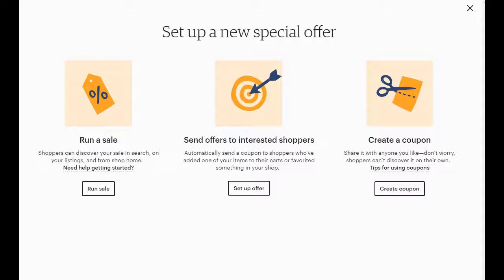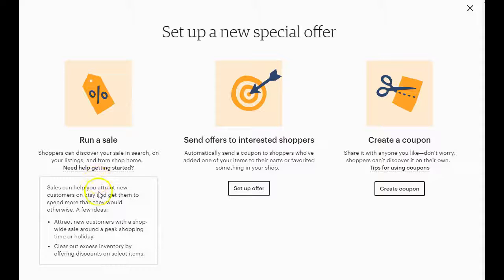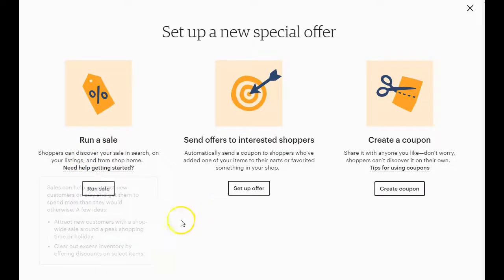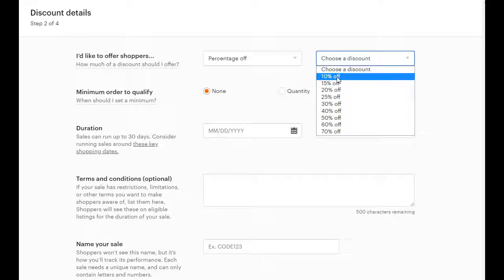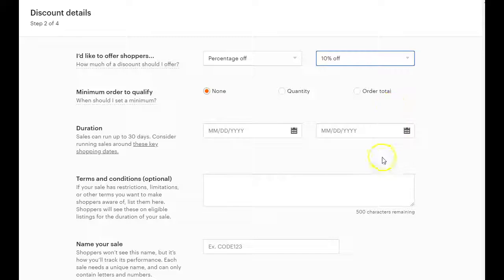Okay, so I've gone to my dashboard, clicked on Marketing, and then Sales and Coupons. And then I clicked on New Special Offer, and I am going to click here, Run a Sale. And I'm going to choose percentage off so that I can do just a small little discount of 10% off. And you can fill in whatever you want for your duration, and if you want any type of minimum order to qualify. But right here is this little handy dandy section called Terms and Conditions, and you can put anything you want in there. You have 500 characters to do so.